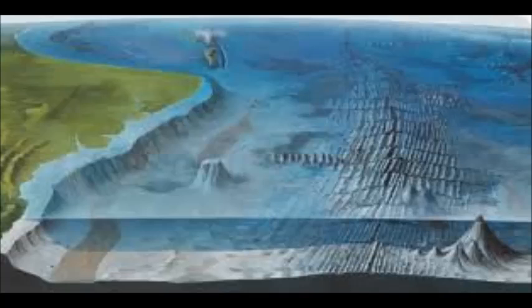In some places, steep-sided canyons cut into the continental slope. They stretch for lengths of up to 100 kilometers and have walls as high as 2,300 meters. These underwater canyons are as spectacular as canyons on land.